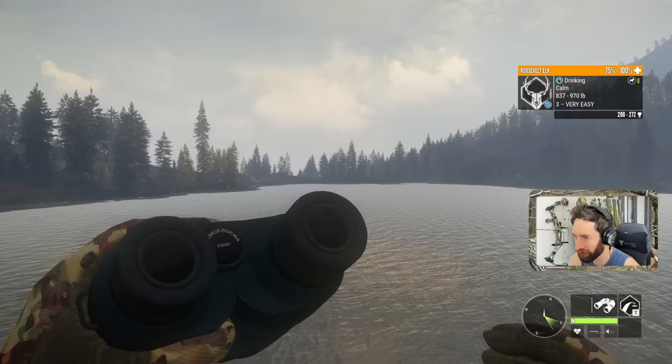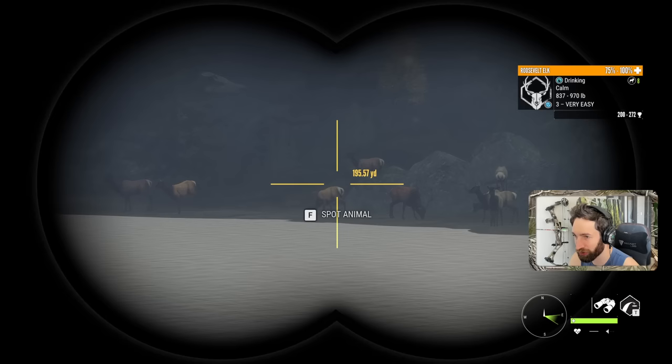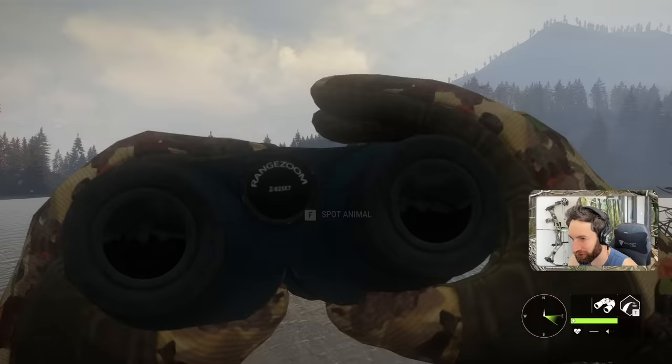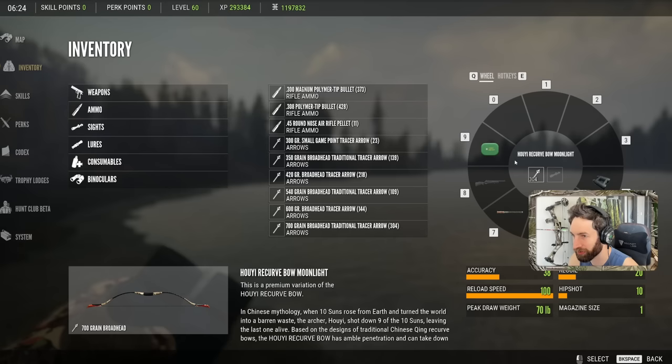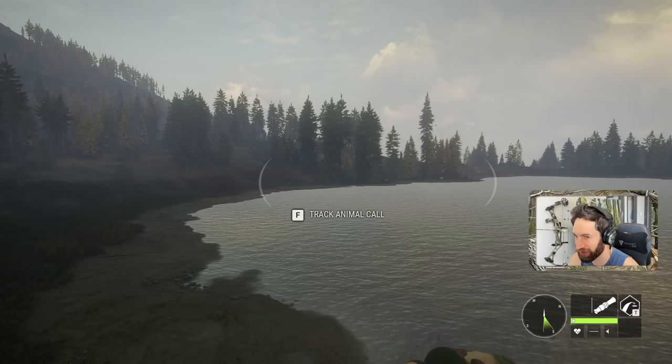And so I think what we're gonna do is put out a call. We'll try and get this bull to come into range for a shot with the recurve bow. Then after that, we should be able to go over here and take down this bull as well. So let's bust out the elk caller and see if we can't get this bull to come into range. Ooh, that's what we like to hear right there. That's what we like to hear. All right, here they come.